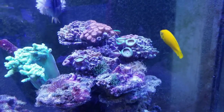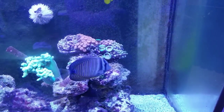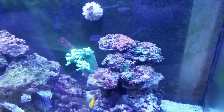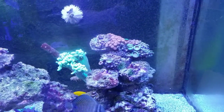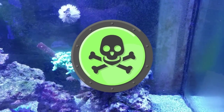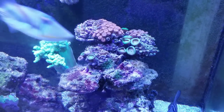Zoanthids, sorry. These things give off a mucus. Anyone who's ever handled these or tried to frag those palys can tell right away that they give off a crazy mucus. Now, people in general are worried about palytoxin, or you've never heard of it, and they think that it's the palys, and if you stay away from palys, you're going to be fine. But that's not the case. It's not actually the palys that are toxic. It's the bacteria that's growing around the mucus and that lives off of it.